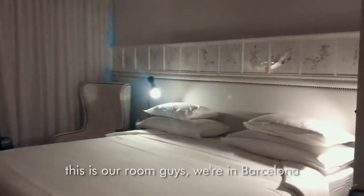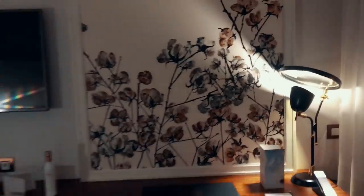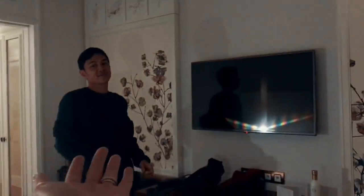This is our room, guys, here in Barcelona. We're staying at the Cotton House. It's so chic. Look at all these illustrations. Super cute. We're staying at a cotton room. Everything is cotton, cotton, cotton, cotton.